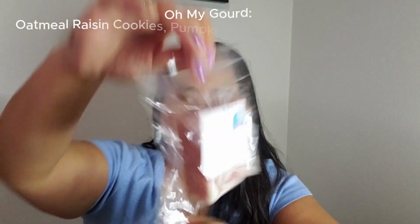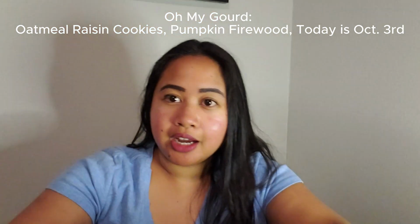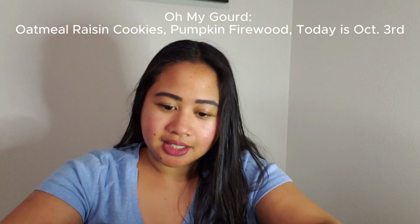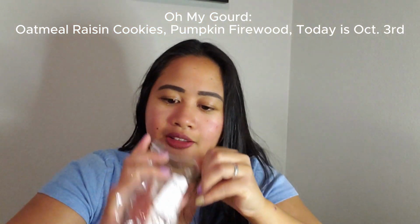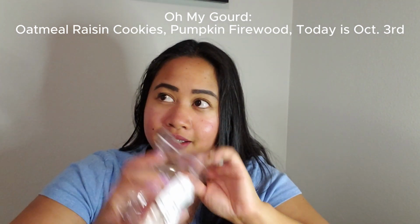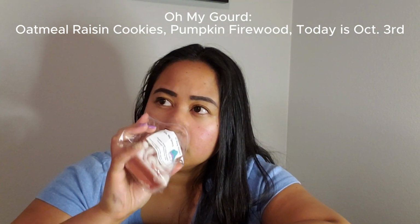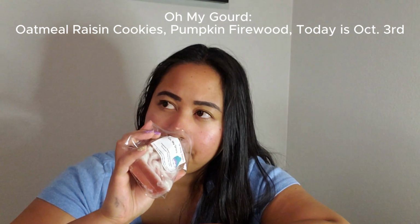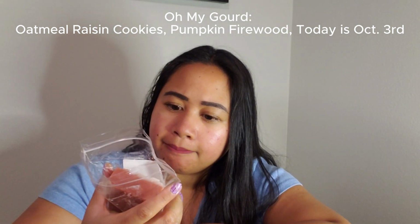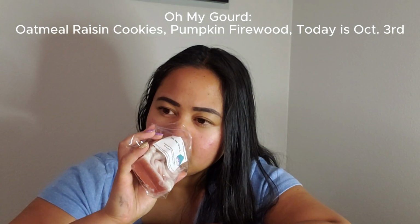This one here is, oh my gourd. This is oatmeal raisin cookies, pumpkin, firewood. Today is October 3rd. All of the scent notes definitely up my alley. Wanted to pick up a cloud cake of this. Okay, there is a little bit of a perfumey note in here. It's kind of strange. What I'm definitely getting is a pumpkin. A hint of perfume. Pumpkin firewood. Today is October 3rd.